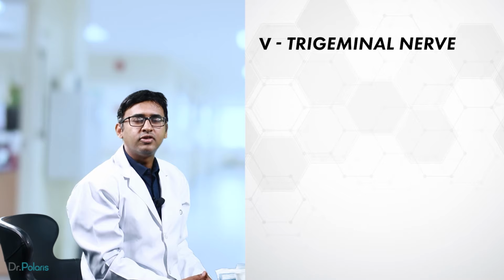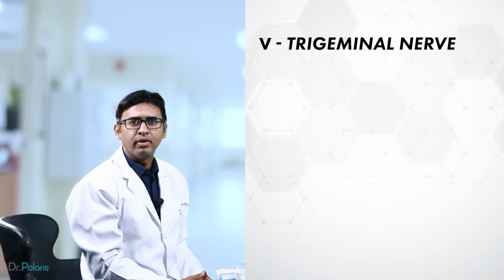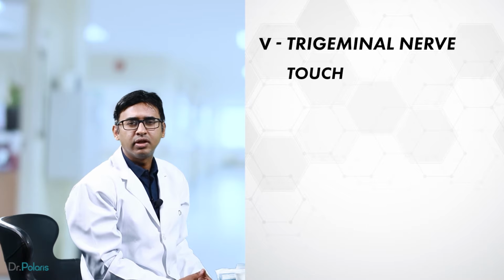As I said earlier, the trigeminal nerve has sensory functions. It carries sensations of pain, temperature and touch from the head and the face. I'm going to be using a cotton tip to test the sensations of touch from different parts of the face. I'm going to touch you with this wisp of cotton. You have to keep your eyes closed, and the number of times I touch you, you have to count 1, 2, 3, like that. Okay? Keep your eyes closed.